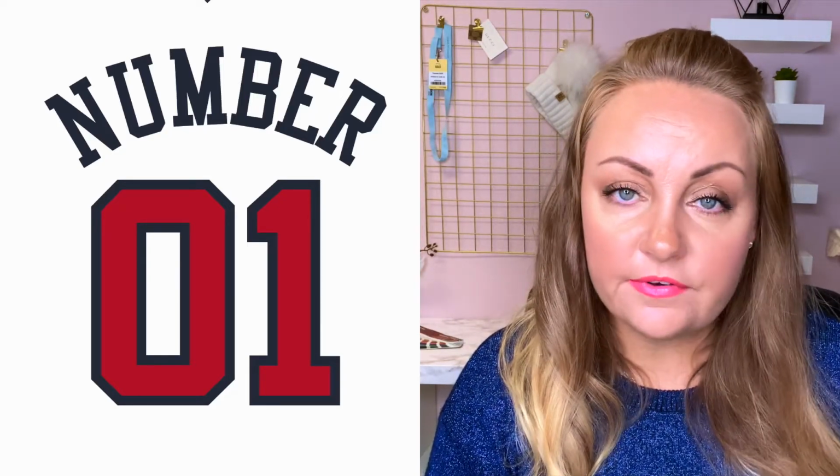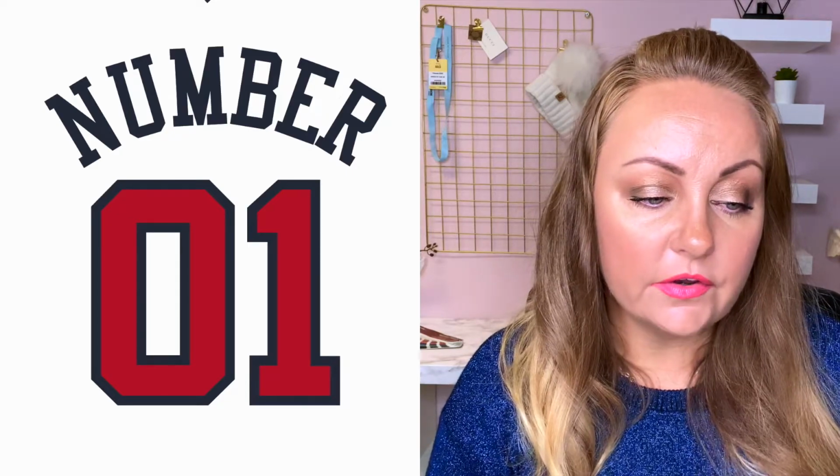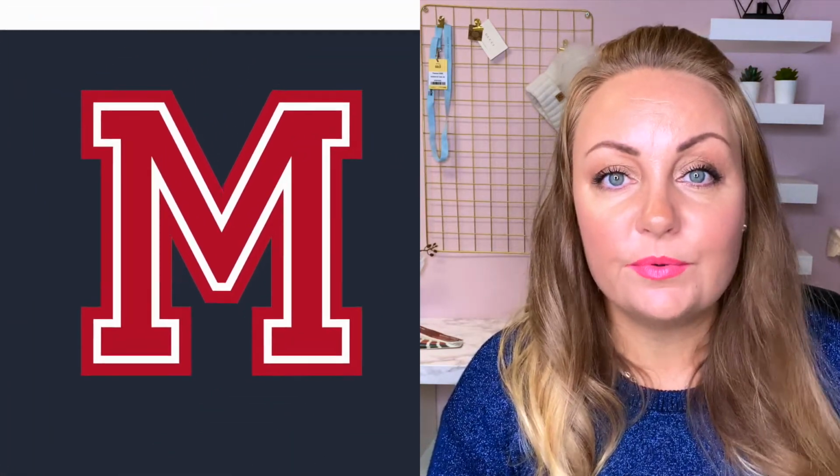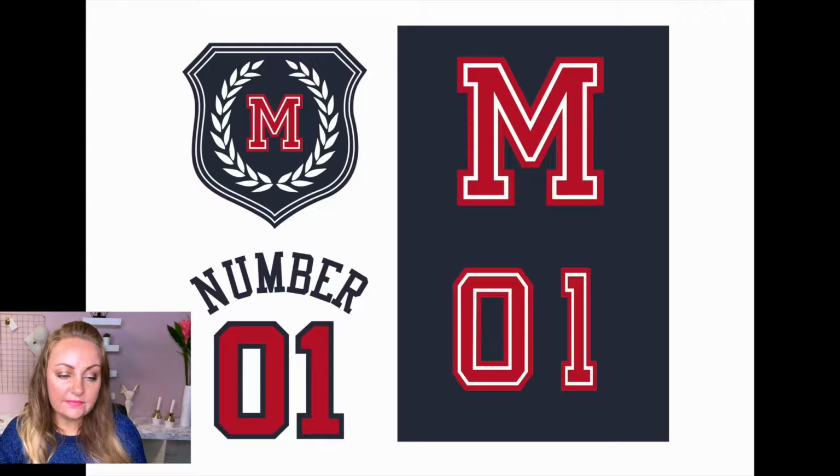And I use the fonts that I told you about that are very typical for sports jerseys. And then we have this M here, which is so typical for like a leather jacket. And then I have number 1 here as well. So now I have my labels. I am gonna pull out my rainwear flats and start designing different kind of sports jersey designs on them, okay?